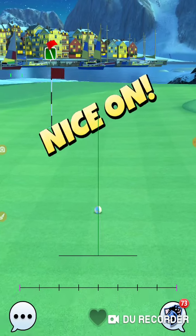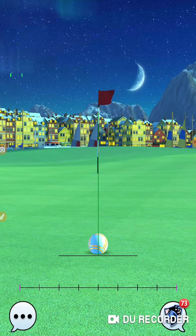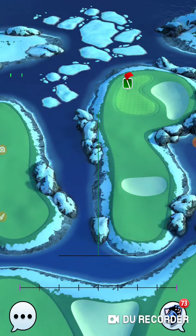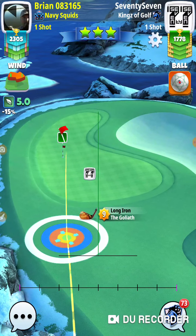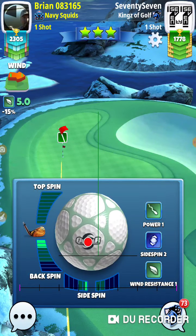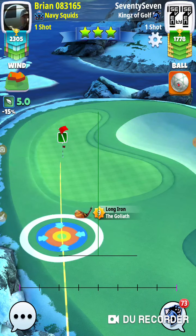A little shorter than I would have liked, but I did like that speed coming in there. So I could have put that little teeny bit of topspin on it. It looked like I was going to roll off, but I got a long putt, but it's definitely makeable. Well, it might be makeable totally for everybody else, but I would rather have a chip right here than that putt, if I'm being honest. Damn it.